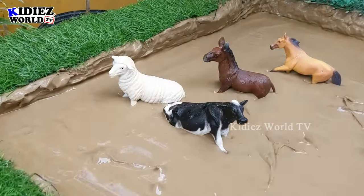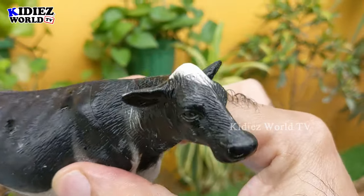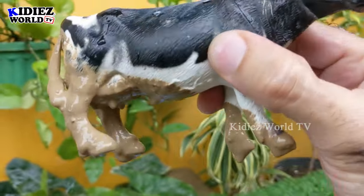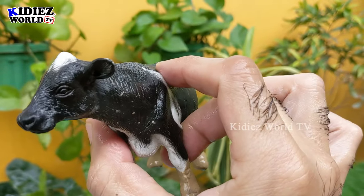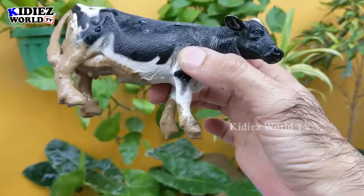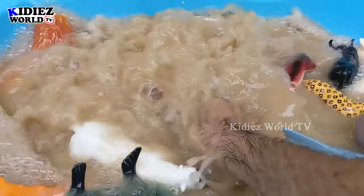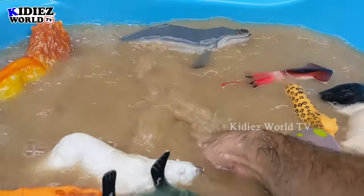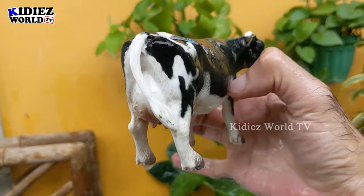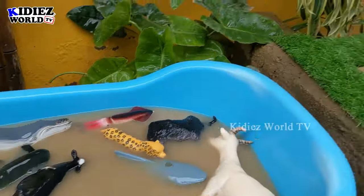And the next one, we have a big cow. Cows are very lovely and very very entertaining, funny farm animals. This cow has no horns, but that's a milky cow. So we get milk from the cow and meat as well. This cow is very muddy. Let's wash him. Here we go, cow. And this one is so lovely, a beautiful plastic toy cow.